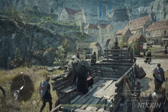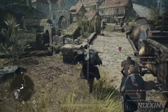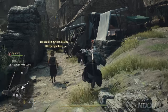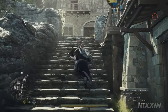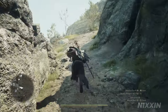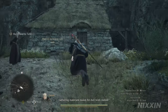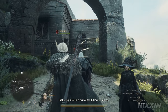As we approach the town, we can see a large house on top of the hill, and that's where we're heading towards. Just go from this way, and go up the slopes here. And here we are in front of Merding's house.